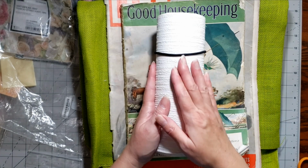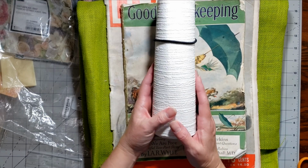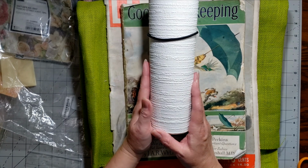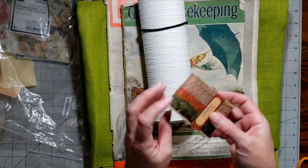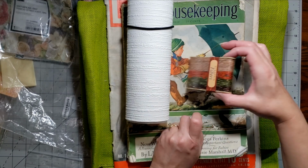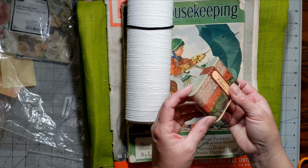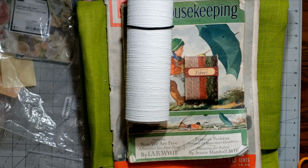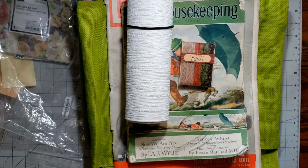She sent me some wonderful textured wallpaper. That'll be very fun to use in Christmas journals, I think, because it almost looks like snow or something, so that's fun. And then this, I think I bought a scrapbooking kit that had these same kind of fibers, not these ones in particular, but very similar to those and wrapped the same way, so that's kind of funny.